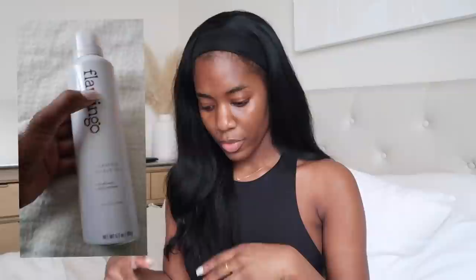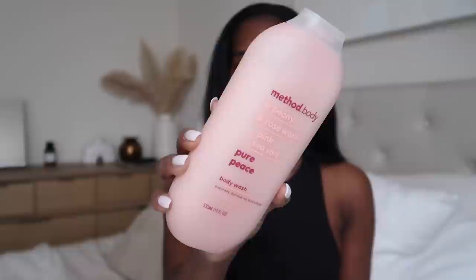So the next thing I have here is this Method Body Wash. This is my second time purchasing this wash. I do quite like it. It's peony, rose water, and pink sea salt, and this is categorized as pure peace.